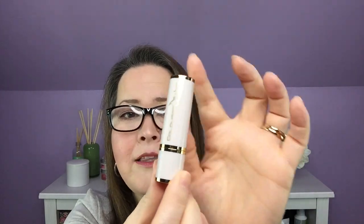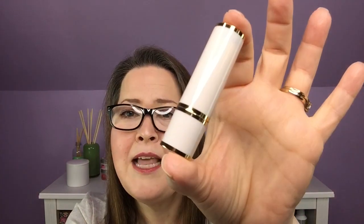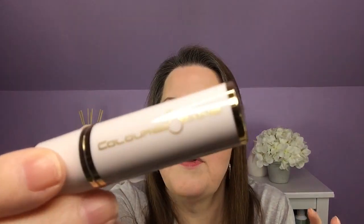I love lipsticks. I won't ever buy lipsticks anymore because I get so many in my boxes, and I just love lipsticks. Oh, this packaging is gorgeous. That is so classy looking. I love that. Isn't that pretty? And it's got the Colored Rain on it. It's heavy. I love that look.